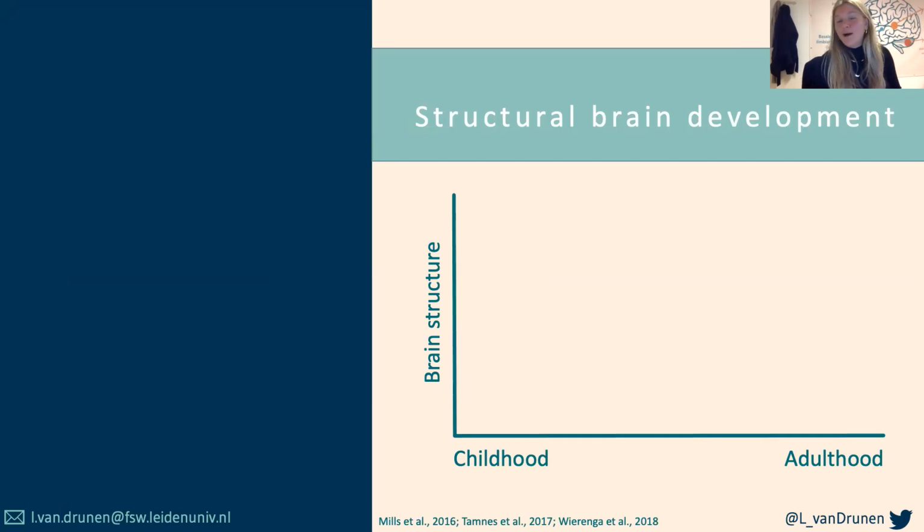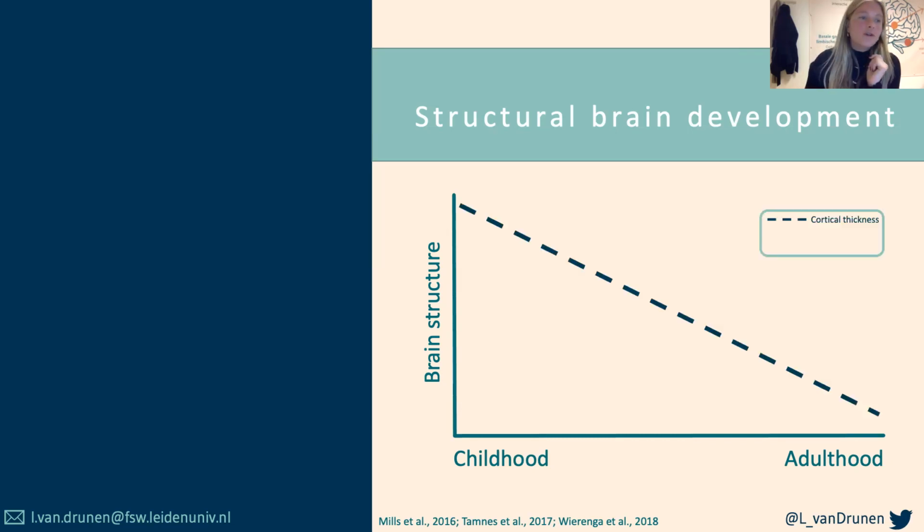I'm going to explain something about how the development of these measures is around childhood and around adulthood, because it dynamically changes between childhood and adulthood. For example, cortical thickness shows in prior studies a linear decrease between childhood and adulthood. Surface area expands more slowly, and it starts to decrease in late childhood instead of childhood. And sorry, this is for volume, and for surface area, it shows a little bit of the same nonlinear pattern, and it expands more slowly than cortical thickness.